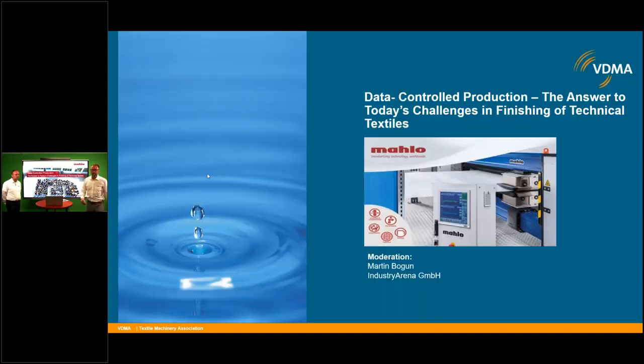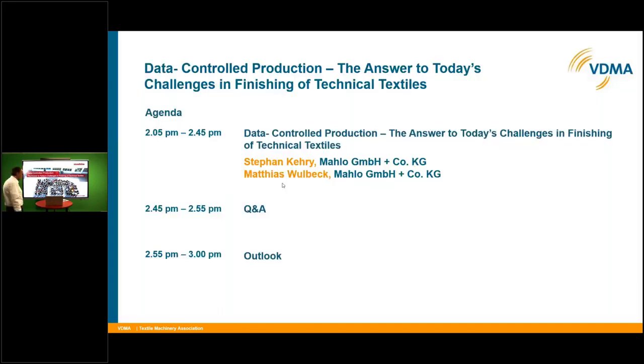The topic for today is data-controlled production, the answer for today's challenges in finishing of technical textiles. You will experience an exciting presentation. Mr. Stefan Keri and Mr. Matthias Wuhlbeck from Mahlo will show you how contemporary and Industry 4.0 compliant Mahlo process control systems are structured, as well as introduce the available broad portfolio of intelligent scanners and sensors which record product and process parameters online. After that, your questions will be answered in the mentioned Q&A session. Last but not least, you will get a short preview of the upcoming web talks as well.